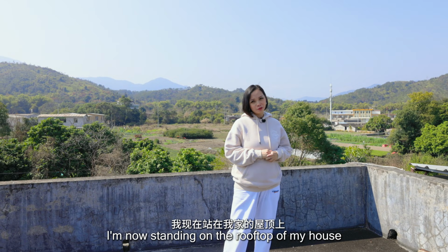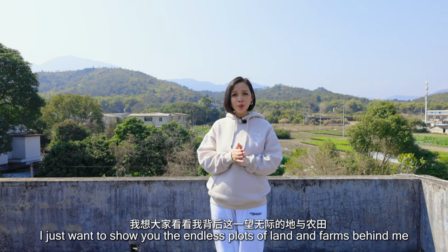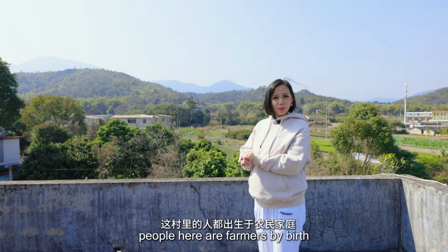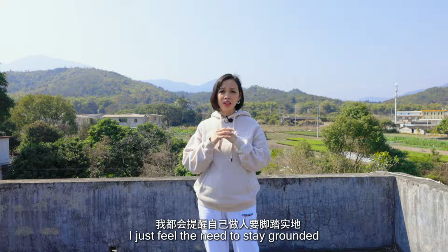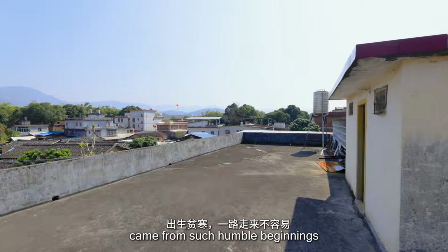I'm now standing on the rooftop of my house, which means this home tour is coming to an end. But before I end it here, I just want to show you the endless plots of land and farms behind me. Most people here are farmers by birth, and every time I'm back, I just feel the need to stay grounded because my grandparents and parents came from such humble beginnings.